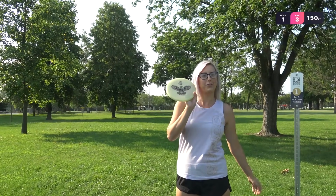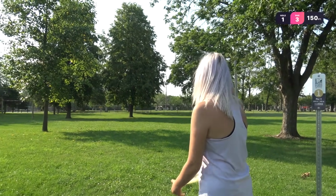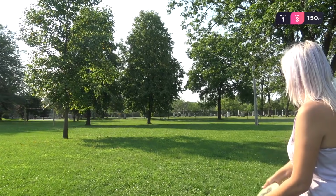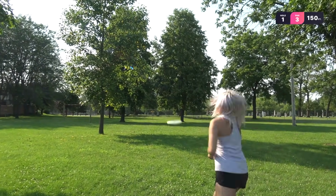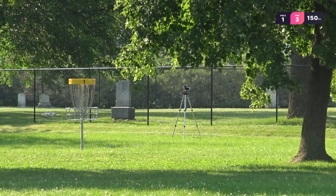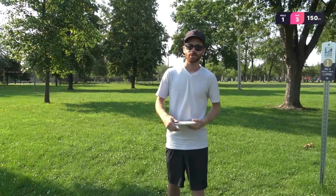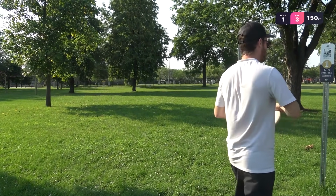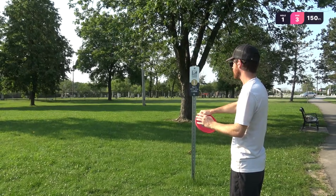Last throw with the Ruru. Let's see it. Come on, Ruru. Oh no. Wow. I thought that was a little more stable. Alright, Chris, show me what you got. If you got points for being in the circle, you would be destroying, but I just need to get 1 point this round. Oh no.